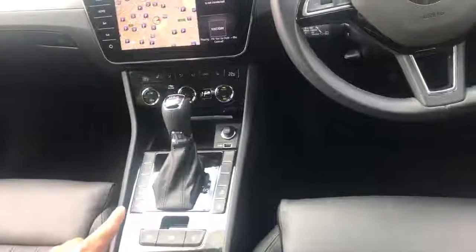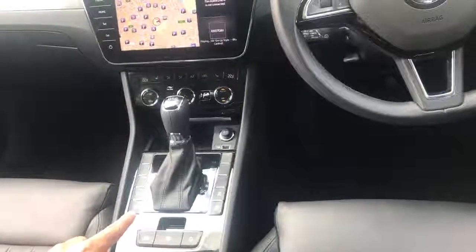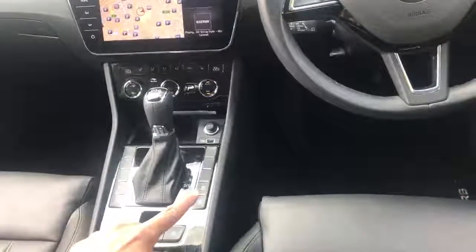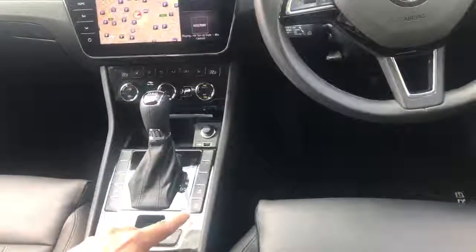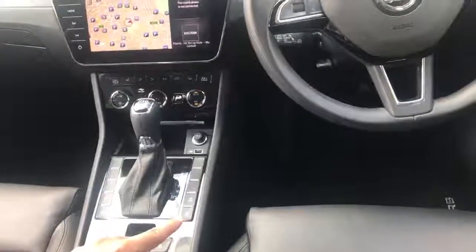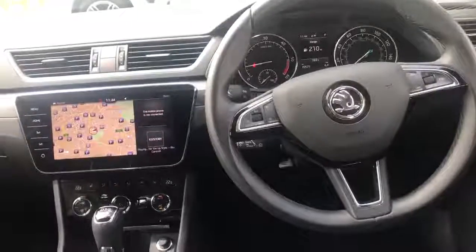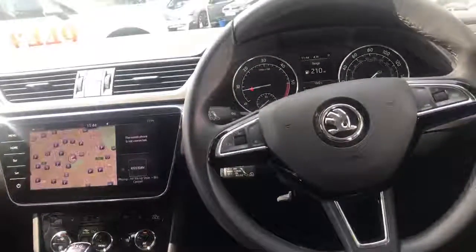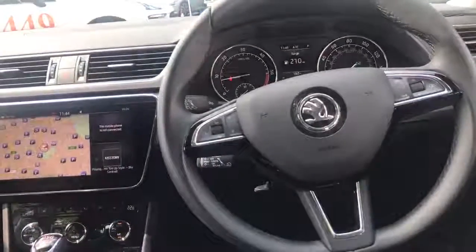Again, you've got buttons for your rear tailgate, your front and rear parking sensors, your mode to drive on eco, normal or sport, and you've got your start stop functionality of the engine. Now these cars are a keyless entry and keyless go. Just hiding underneath here, you've got your adaptive cruise control, which again is a standard feature on this vehicle.